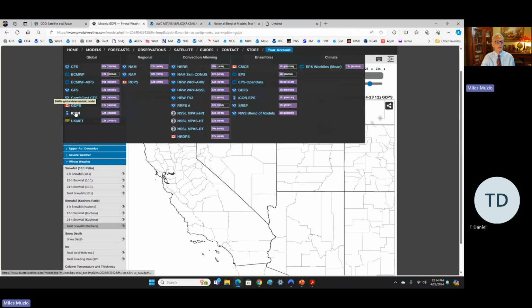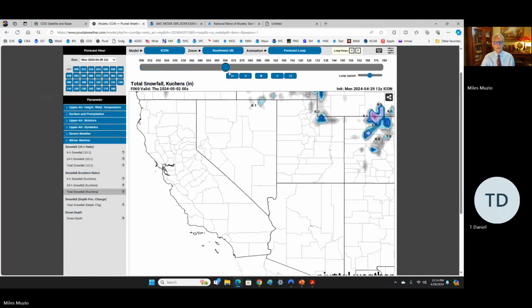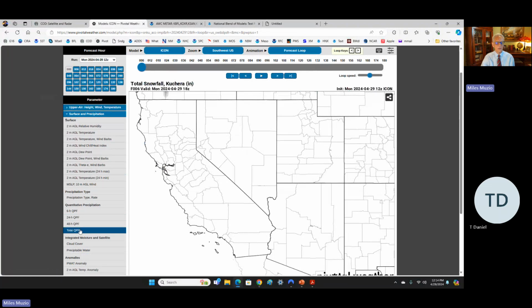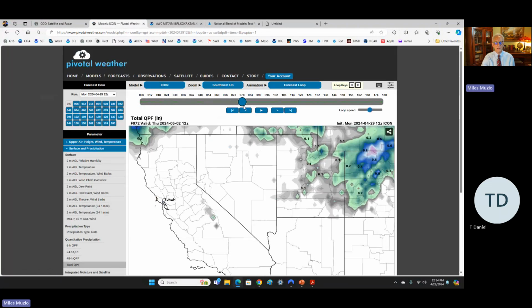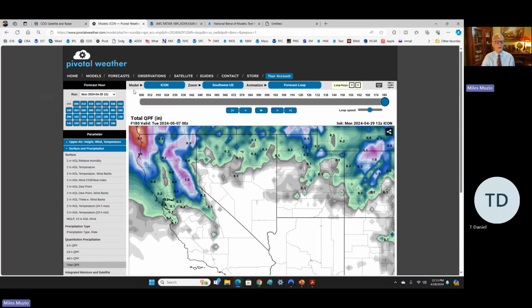We'll take a look at the ICON model. This is a German model. What does it say? Nothing, absolutely nothing. And then I could do that for all the other models and it would be the same. So how do you know? We'll take a look here at just regular precipitation, QPF, and see what the ICON model says. It brings a little bit of rain about as far south as north of Fresno, certainly about the Madera area, maybe down to the Salinas and Monterey area, and up here right around Mammoth, perhaps a little bit of something. That's the ICON model.